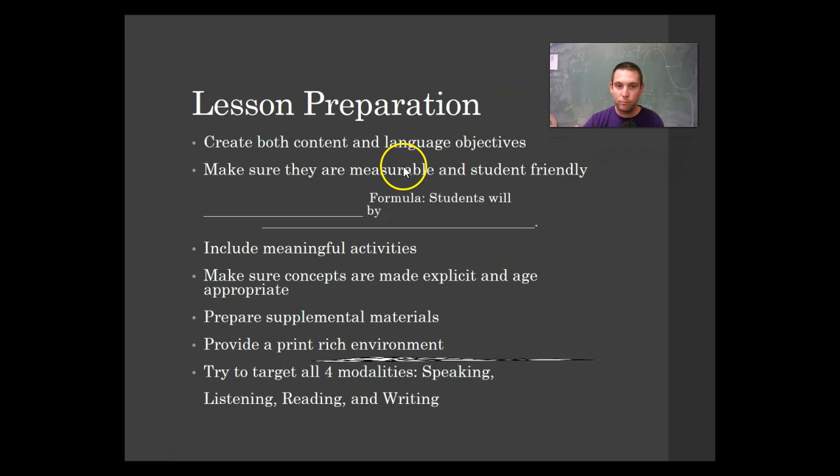Lesson preparation. Create both content and language objectives. Make sure they're measurable and student friendly. You can use the formula, students will blank by blank. That's what we put on the boards sometimes.